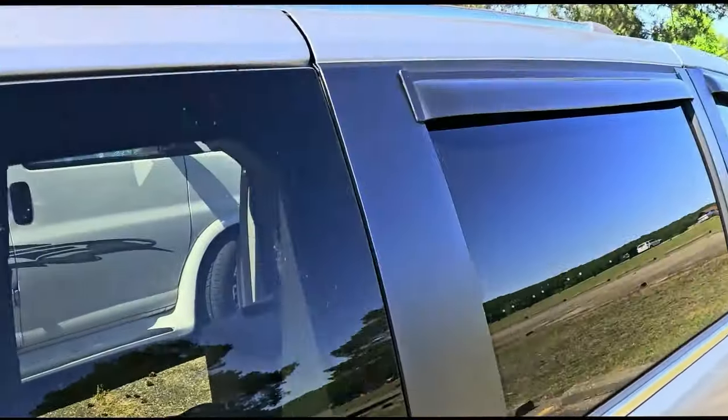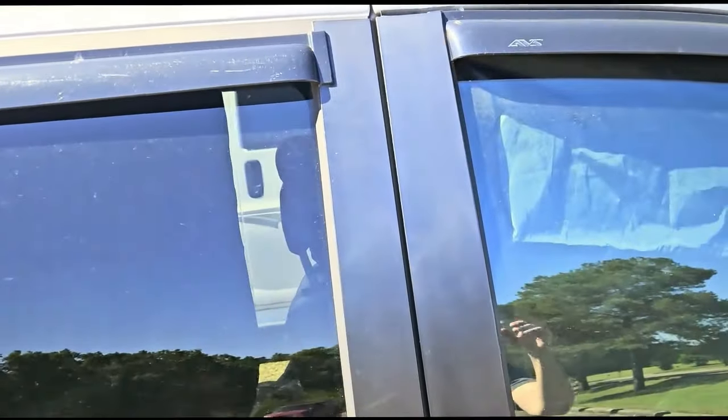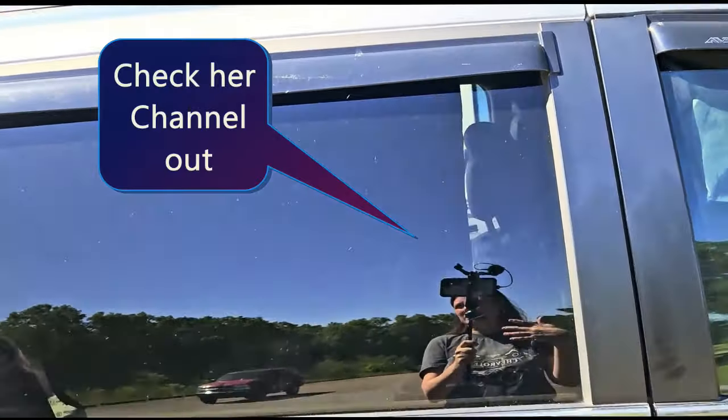And then I see that you have these. Now this window will come down, I take it? Mm-hmm. And then you can get some air through there without rain coming in.